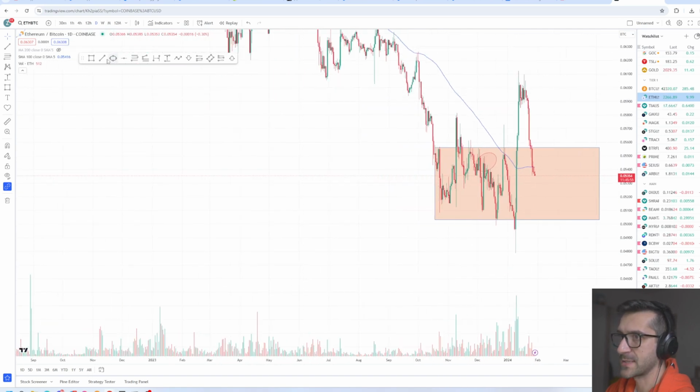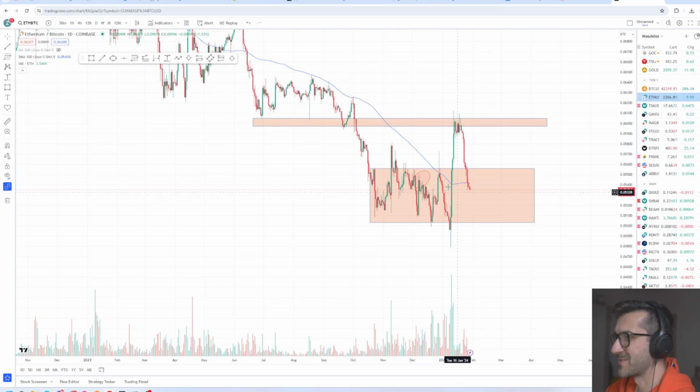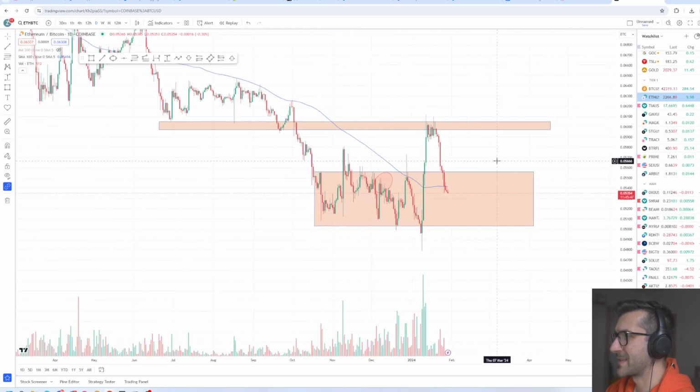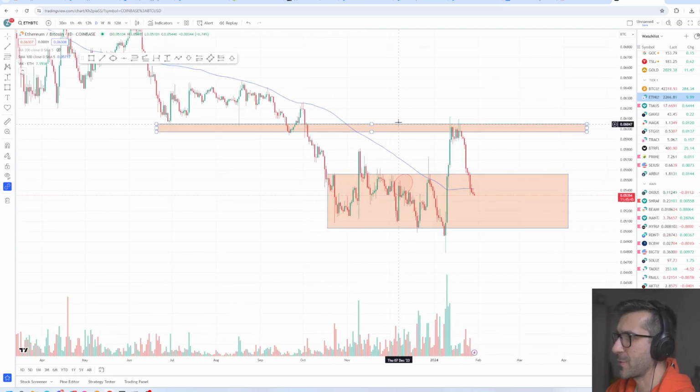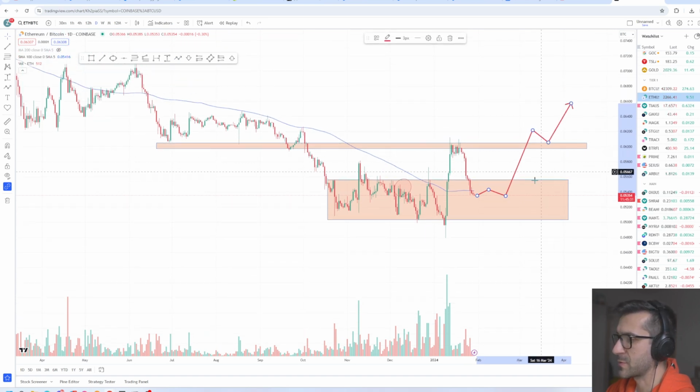Then we reached the next level of resistance for Ethereum, and then price action pretty much faded to the same level. So I wouldn't say this is a good trade for now, although we might see the structure shift if we do something like this. So we find the low here and then we go for another leg higher. I'm not sure if this will happen with Ethereum on a shorter time frame, maybe in the long term, sure.